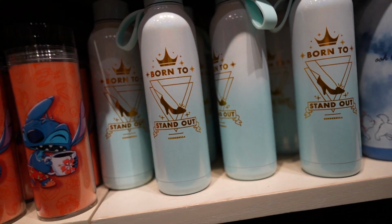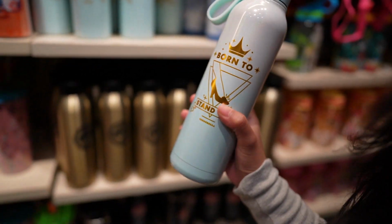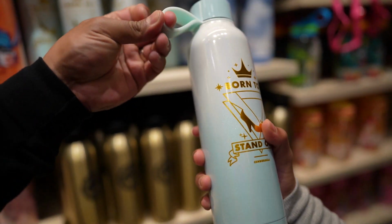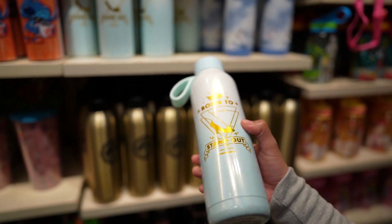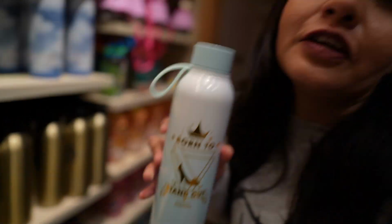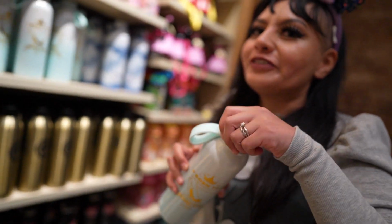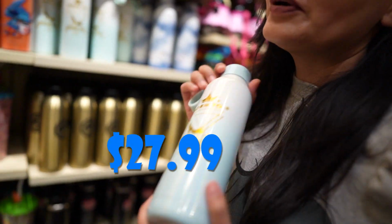We were on the way out, and then this tumbler caught my eye from across the room. The Cinderella one? It's born to stand out. That is gorgeous. And what I love about this, other than the other ones, is that it has a little handle already right there. That's nice. I like the color on it, too. Very sheen. It's very cute. It's fancy is the word you're looking for. But I like that. Look at the inside. Insulated already. Keeps your water a little bit cooler, especially on those hot days. I love it. And this one's going for $27.99.